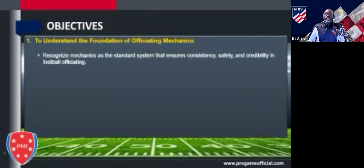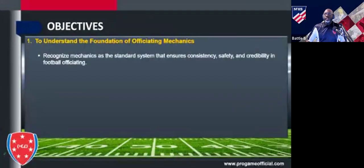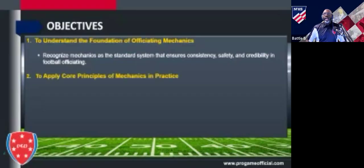All right, let's talk about our objectives for today. To understand the foundation of officiating mechanics. This is recognizing mechanics as the standard system that ensures consistency, safety, and credibility in football officiating. To apply core principles of mechanics in practice. So we're going to talk about how to apply this in your next game.